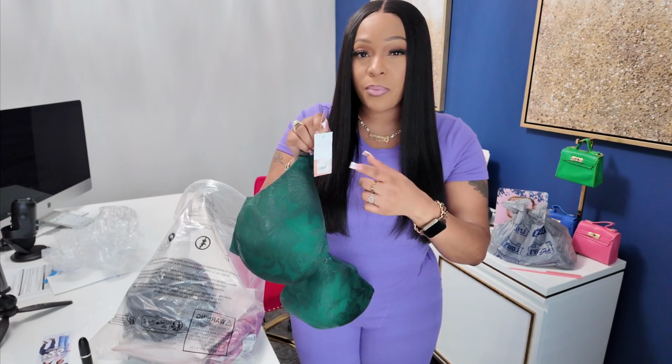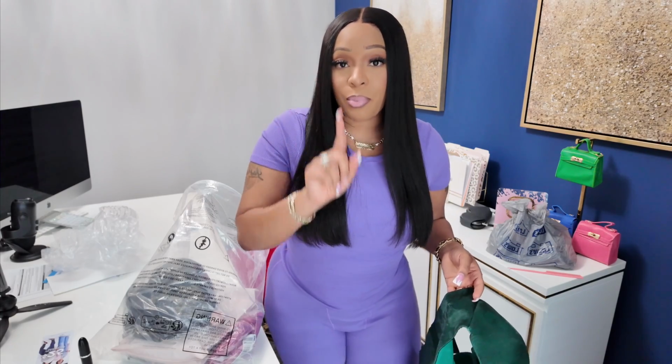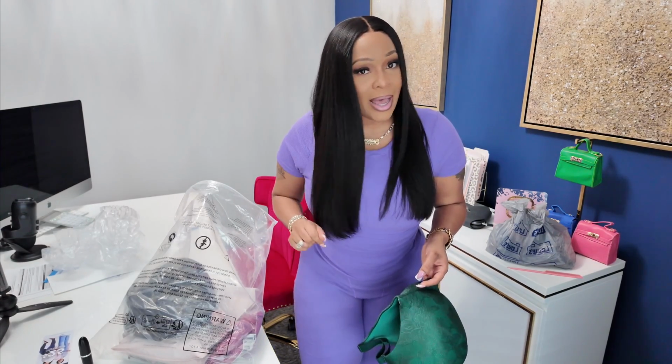So anyways, the regular price of this was $62.95. I got it on sale for $25. Anytime I see Lane Bryant with a sale on their bras, I'm going to get me one or two because their quality does not miss. Victoria's Secret, I will miss with them because their quality does play with the girls nowadays. It didn't used to be like that, but now their quality is not where it was.